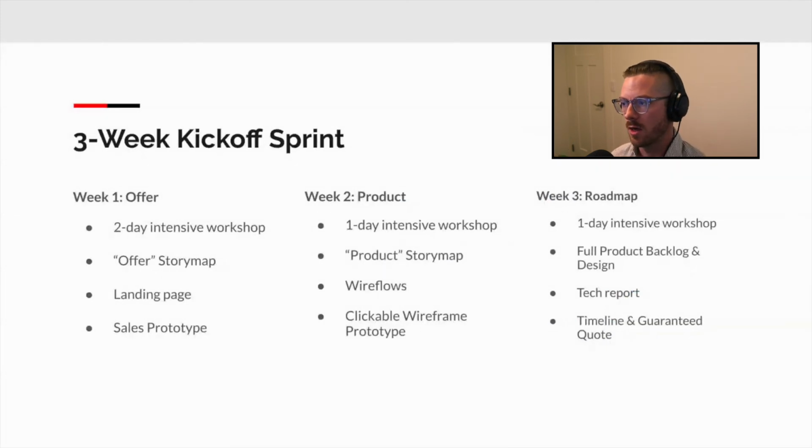We're going to do another intensive workshop where we build out this product story map. Our team offline is going to build these wire flows, all the different states that can happen inside of our application or our website. And then we're going to end the week with a clickable wireframe prototype, a blueprint of your software, of your product, that we can touch and feel and have it work just like the product, but not be styled or not actually be functioning.